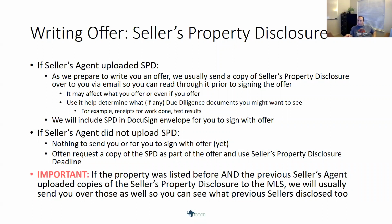4th time it's sold in the MLS, and the previous seller's agent uploaded copies of the seller's property disclosure to the MLS, so not the time that it's for sale now, but maybe the agent that represented the previous seller or the seller before that, or even the seller before that 10 years ago, if they uploaded a copy to the MLS, we will usually send you over those as well so that you can see what previous sellers disclosed.